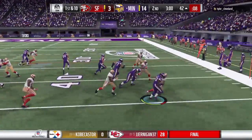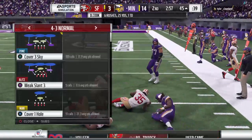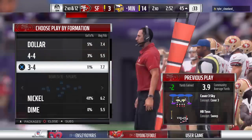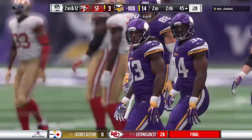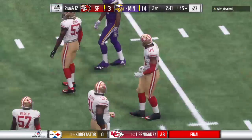A toss to Cook. And he'll lose yardage on the play back at the 45-yard line. It's a loss of 2 there, bringing up 2nd down. Yeah, that was a safety that came through and made the play. But there's no doubt in my mind, he hits like a linebacker. And we see a lot of that in today's NFL, don't we? And that time we do indeed. A big hit for a loss.